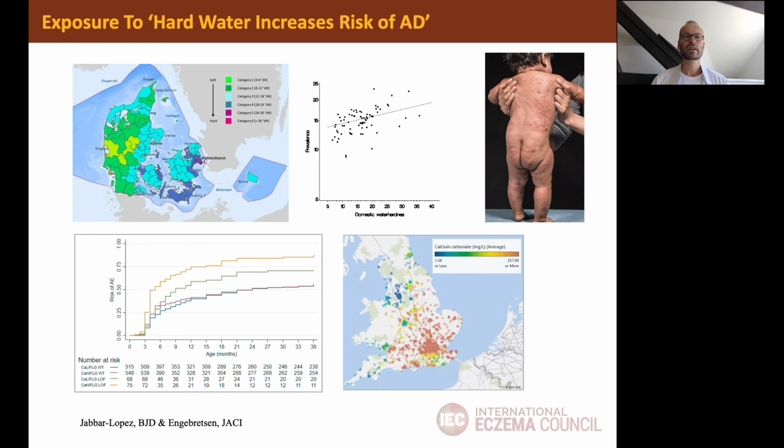Another unavoidable factor for human activity is bathing water. And a number of studies, including one from my own country and also from the UK, show in a very convincing way that the higher the calcium content, and thereby the domestic hardness of our water supply is, the higher the risk of eczema. And this seems to be most pronounced in filaggrin mutation carriers, as indicated by the data from Carsten Flohr's group, and also partly replicated by data from my own group in Denmark.